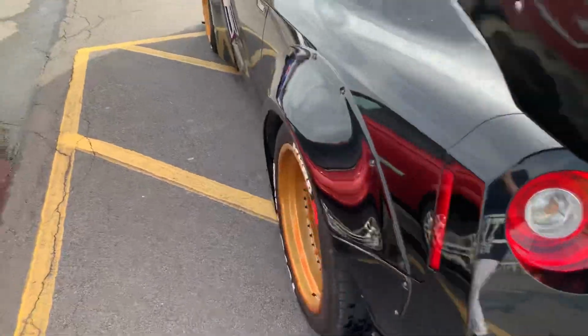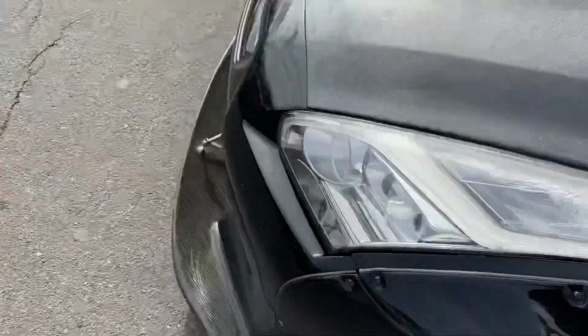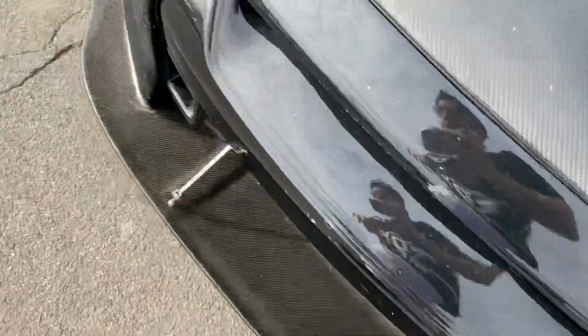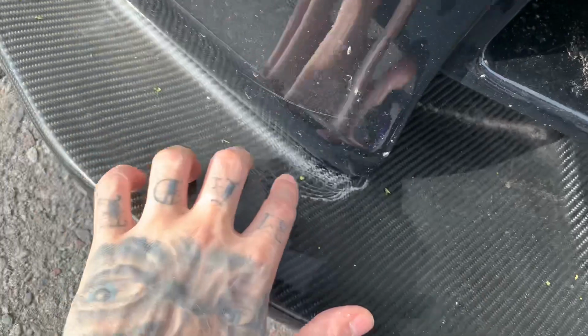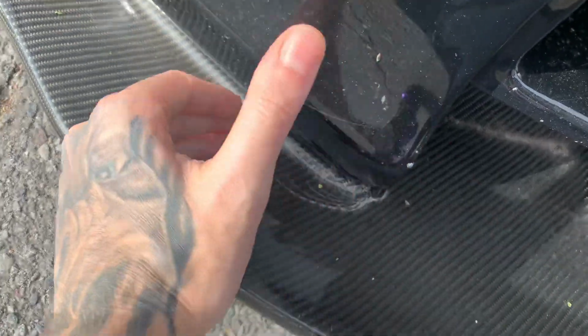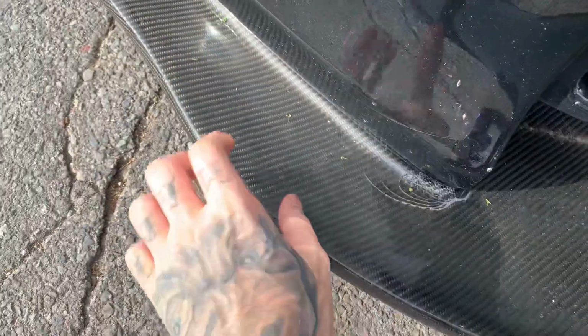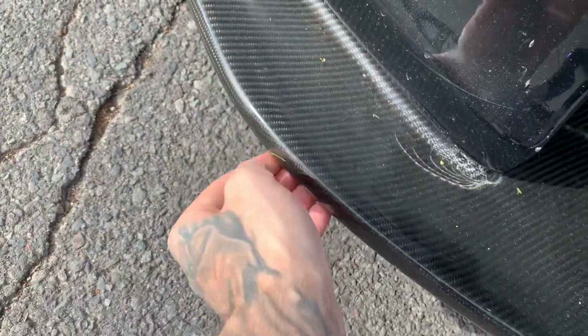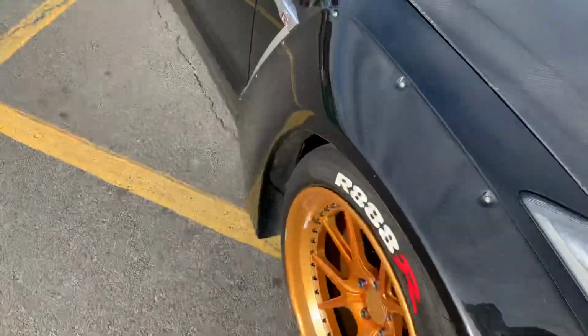Let's check out the lip real quick up here and see if it got hurt at all. That was already... No, it did. Look at this. You cocksucker, you. I believe this just has to get rewrapped in carbon. This is real carbon, but we just have to rewrap it, I guess. Fuck it. Damn.